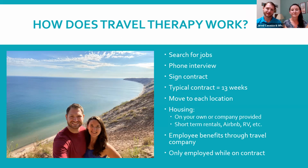In terms of benefits, it's important to remember that your benefits are through the travel company and not through the facility. So if you're working at a hospital that has certain benefits like vacation time, all that, you don't get those things because you're working through the travel company as the intermediary between you and the hospital or the facility. So that's important to remember. Your benefits come through the travel company, just like your recruiter or anyone else working at that company.